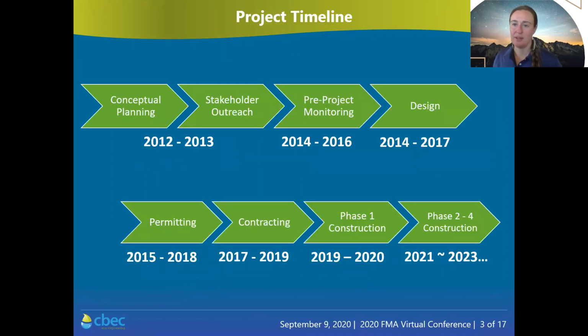We began conceptual planning and performing stakeholder outreach with the landowners and potential funders in 2012-2013, with the U.S. Fish and Wildlife Service grant awarded to cbec in 2013. Kramer Fish Sciences performed pre-project biological monitoring from 2014 to 2016 with some supplemental data collection prior to fine grading in 2020. cbec and team advanced the design from 2014 to 2017 to support permitting that was occurring in tandem from 2015 to 2018. With the NEPA-CEQA process wrapping up with the Notice of Determination and adoption of a mitigated negative declaration in December of 2017.